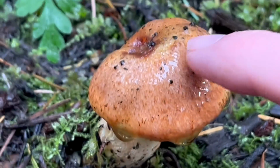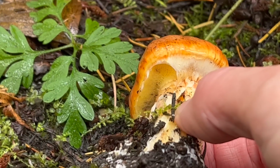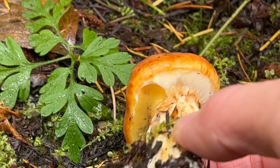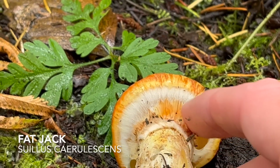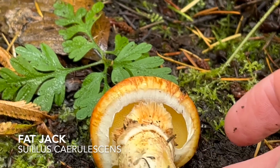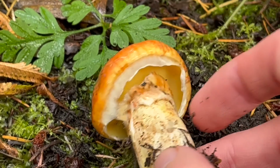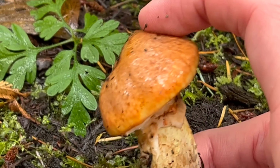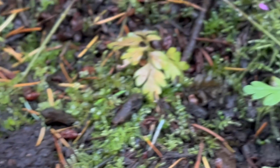So we've got one of our boletes, specifically one of our slippery jacks in the Suillus genus. This is one we talked about last episode. This is known by the common name fat jack. This is Suillus carolensis. And even though a lot of these slippery jacks can be somewhat difficult to ID in their youngest stages, there's one thing nearby that's a dead giveaway.